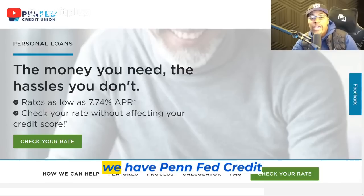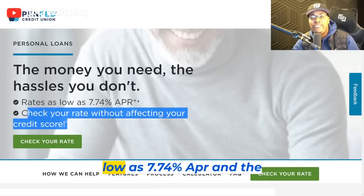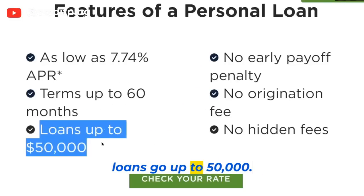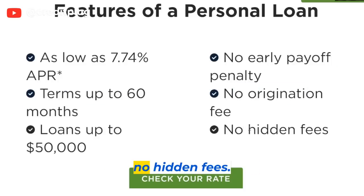Last but not least, we have PenFed Credit Union. So PenFed is actually the 2nd largest credit union in the United States. They have personal loans. You can check your rate without affecting your credit score. Rates as low as 7.74% APR, and the loans go up to $50,000. There's terms out to 60 months, no early payoff penalty, no origination fees, no hidden fees.